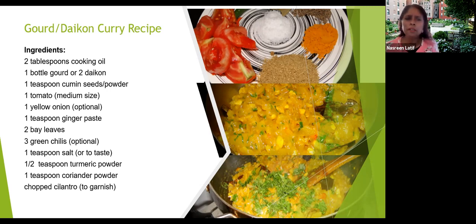Then you can eat the stem, you can eat the leaves, so you don't have to wait for the maturity of the plant to get the gourd. You can eat the stem, you can eat the leaf, you can saute the leaves, you can cook your stem in different ways. Then when you get the gourd, you can eat not only the inside of the gourd, you can eat the skin too. So there is no waste.